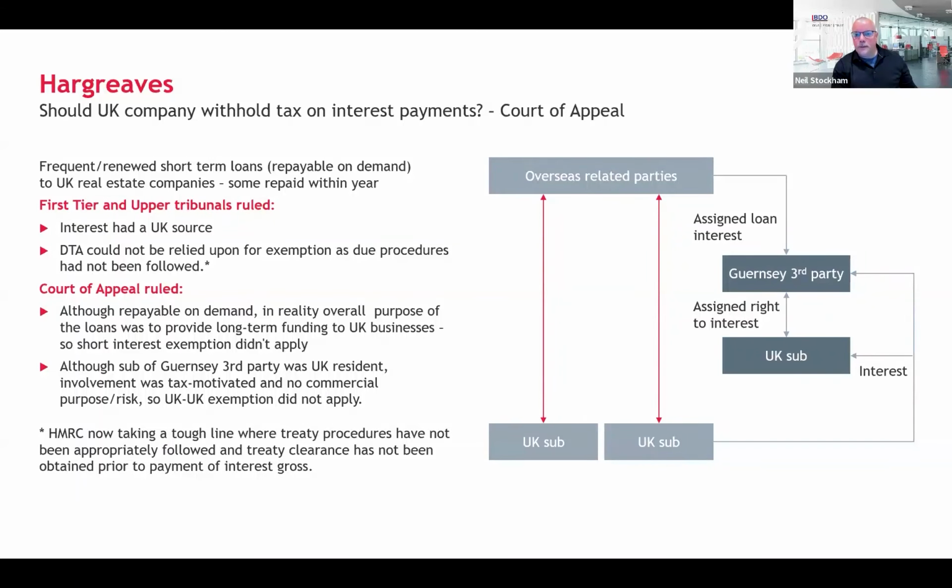So the group argued that because of the arrangements and because they were happening regularly, these loans, number one, weren't annual interest loans, so didn't meet the requirements to have withholding tax deducted. They also argued that the loans weren't UK situs, so there shouldn't be a UK withholding tax requirement. And they also argued that because the interest was paid from a UK company to another UK company, there was no withholding tax anyway.